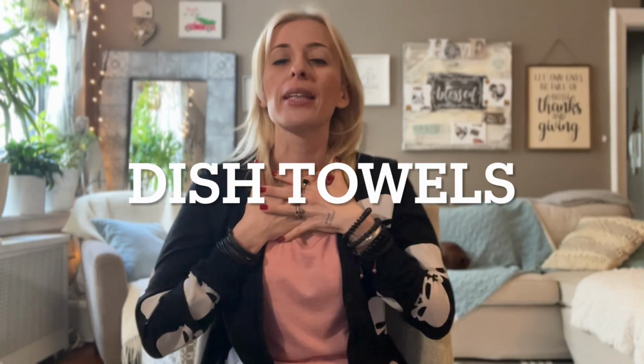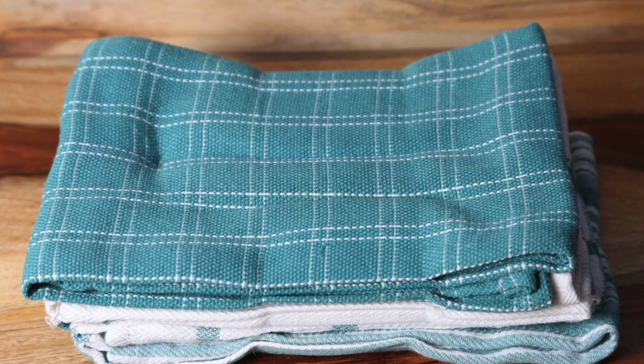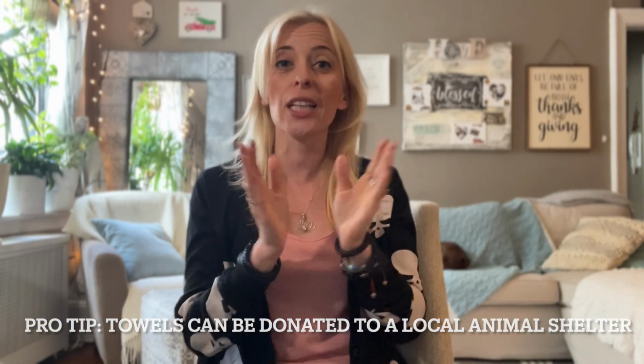Number 6, old dish towels. I am guilty of this. So I actually decluttered all of my dish towels and threw out whatever I don't need. But look at your dish towels, right? You probably have a huge collection in various sizes and designs. And if it's in good condition, keep it.